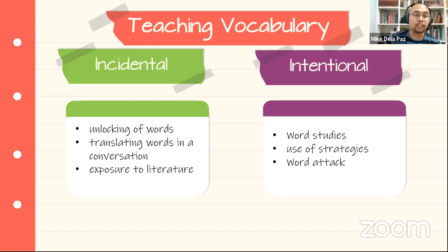Now, translating words in a conversation, I know if yun nga, pag nahihirapan na, again, either it's Filipino or in English, dahil kulang na nga yung vocabulary, dahil malaki na yung deficit and yung gap, they resort to translating. It's incidental because it's not systematic. Ang mangyayari, if they don't understand the word, you translate it to a comfortable language. Okay, and then exposure to literature is also incidental.